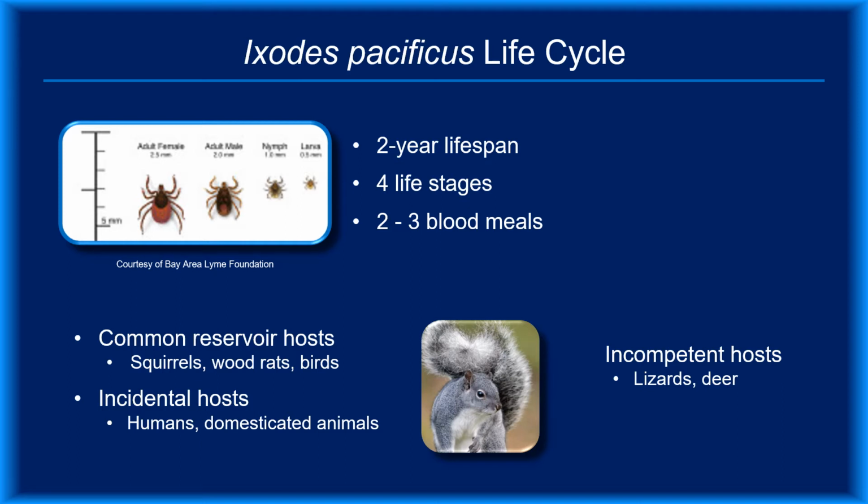Reservoir hosts for nymphs include squirrels, wood rats, and ground-dwelling birds. Adult females take a single blood meal from deer, but occasionally from other medium-sized and large mammals. Like lizards, deer are not competent hosts for Borrelia burgdorferi. Their role is to provide a place for adult ticks to congregate and mate. Humans, dogs, horses, and other domesticated animals are incidental hosts for nymphs and adults. They can become infected, but aren't essential for the bacteria's survival.